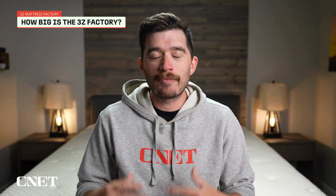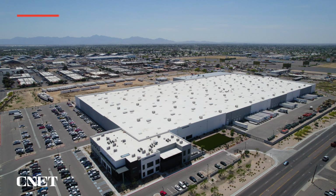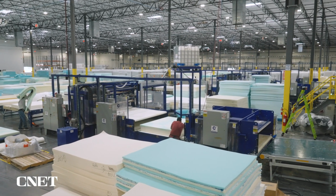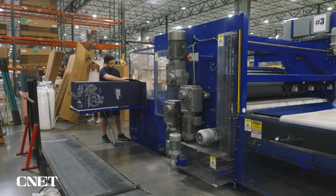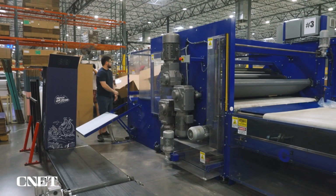Another thing I learned touring the factory was just how big and how much scale they're producing these mattresses on. The factory is somewhere around 600,000 square feet, and they are making hundreds and hundreds of mattresses every single day. And one thing I thought was really interesting and pretty nice is that these mattresses aren't being made and then roll packed in boxes and just sitting there waiting around for someone to buy them. They're actually pretty much sold even before they're made.